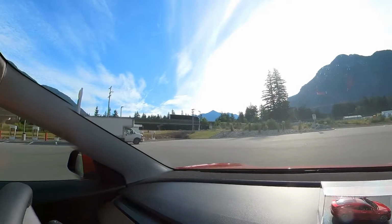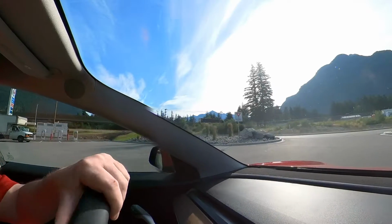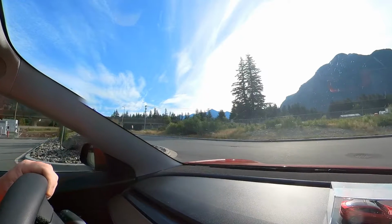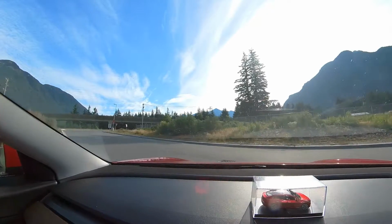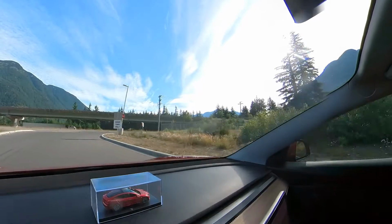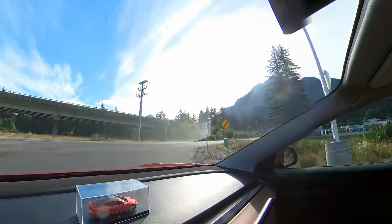Okay, so once you've done your charging, all you do is take the outcoming traffic. In 200 meters, take the TC1 East ramp on the left toward BC3, BC5. So just take the exit here, but be sure to look right. That's where the trucks are coming from. And then the entrance to the highway is just right here. So we'll head on over to there.